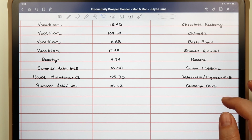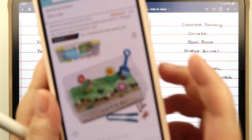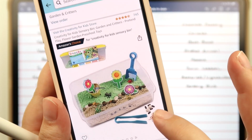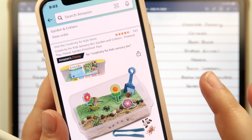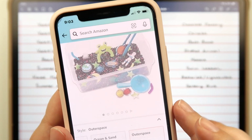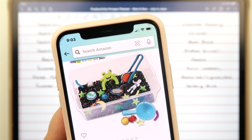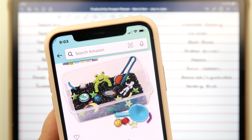And then the Amazon package that was just delivered was actually some sensory bins that I picked up for the girls for summer activities. I thought this would be really fun. Let me show you guys what they are. They're little bins for kids. I got them a little critters one, because they both really love bugs a lot. And then I also got them the outer space one as well, which is really cute. It's got the little alien and stuff. I think they will both really enjoy that.